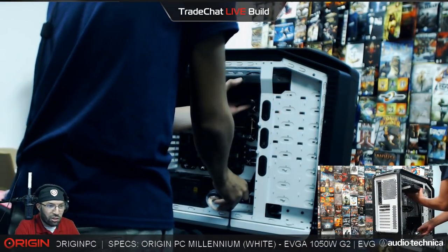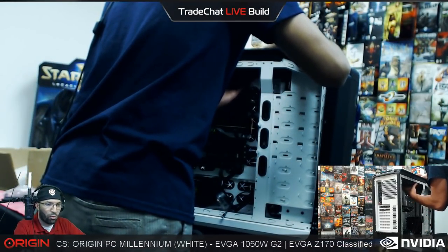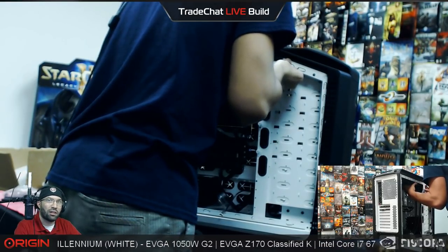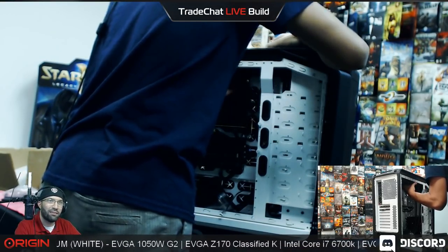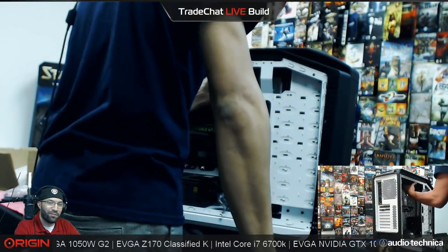I mean, the case will legit shock me if I touch, for example, a screw or anything. Like it's electrical. How much? Ooh, yeah, that's not good, man. So his case is giving him an electric shock every time he touches it. That's a new one. Something must be grounded.